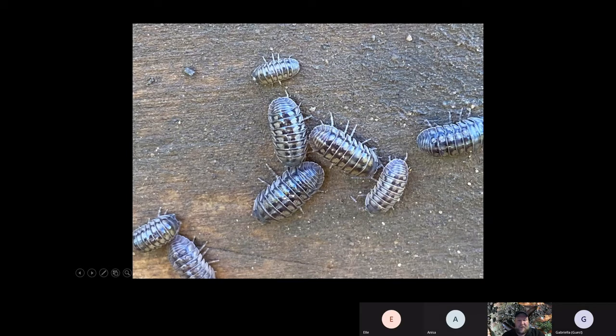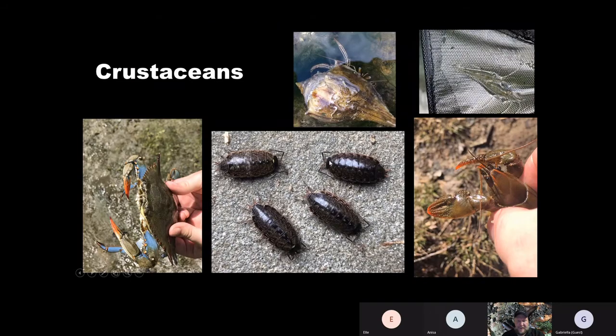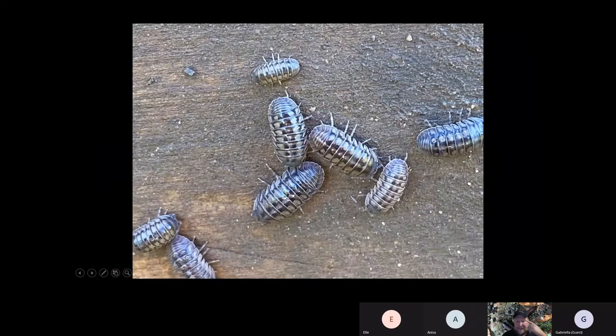They don't have the same kind of big protruding antenna, or the same dark head at the front like these guys did here. You don't see that here. But two very different species.